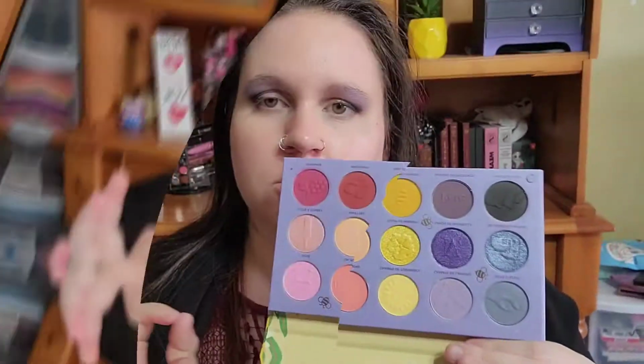The shade is starting to get some fallout on the face. The other shades didn't, but this one does, so that means you'd have to tap off your brush, but I think it looks okay.